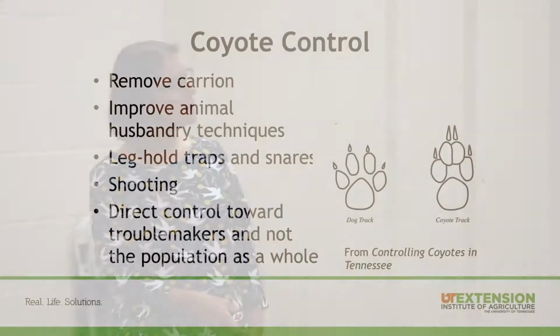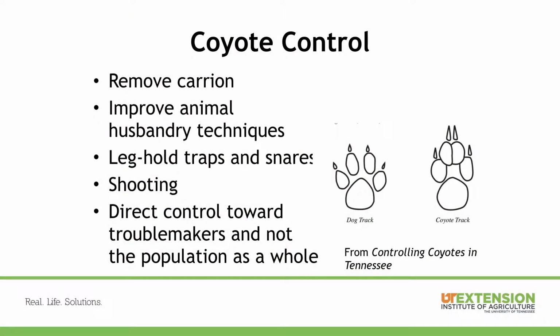Coyotes are another one that we're seeing increased populations of across the state. For coyote control, first you want to be able to identify that it's a coyote and not a dog that's going through your field. So there are the tracks of both of them. You can see the coyote there. The foot pads are closer together and a little more stretched out than in a dog track. You want to make sure you're removing any carrion that might be around your farm or field, and you want to improve your animal husbandry techniques, because that's often what draws the coyotes in.